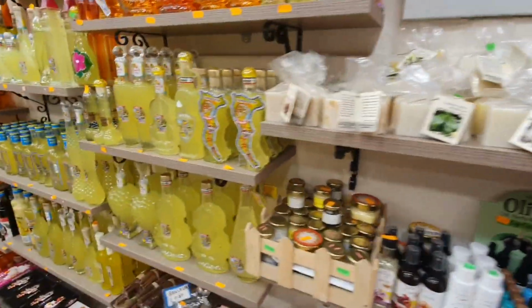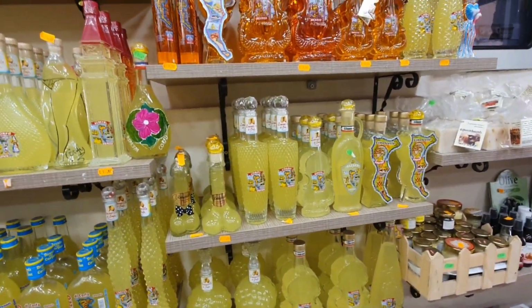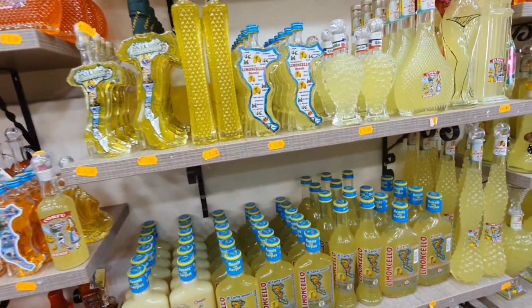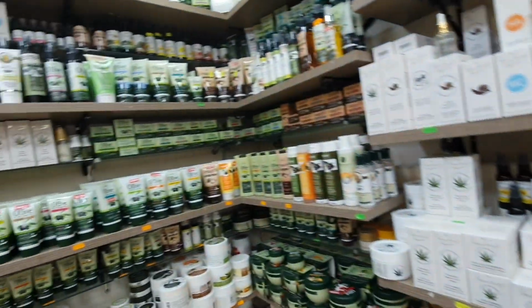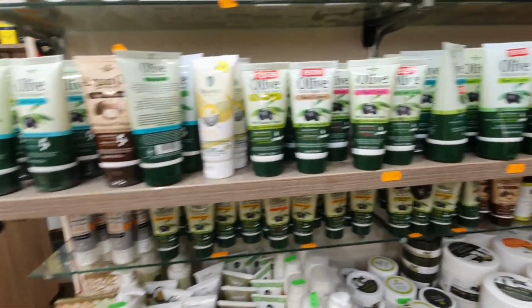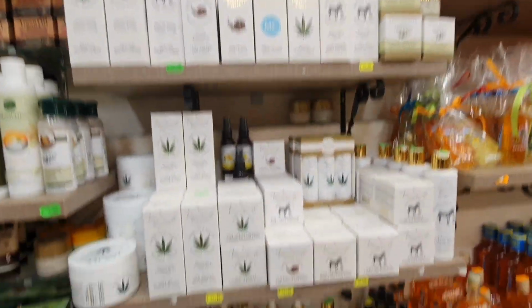So here we are in Corfu. You can give these as souvenirs, specialties of Corfu. This is lemon liquor. Ooh, and a lot of olive. Because you know, guys, in Corfu we have a lot of olive trees here, so they make olive products.